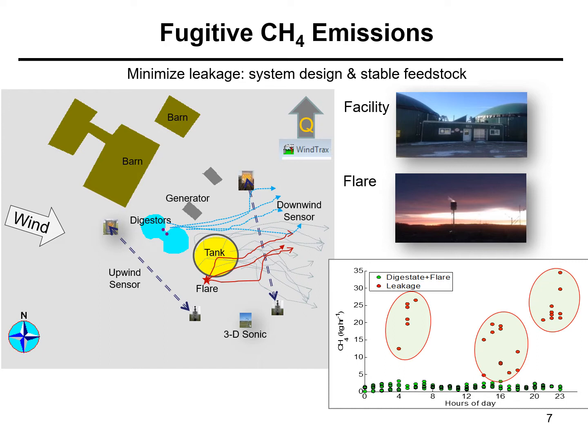Under normal conditions, these are the methane emissions from the whole facility, but sometimes we get very high methane. And those times relate to leaks from the facility through venting and sometimes through flaring, even if the flare is not working correctly. But most of the time, the emissions are low, and some facilities have very little leakage because of the way they're designed. Other facilities seem to have higher leakage. So it's important to design the systems for low leakage and to have consistent feedstock to maintain stable gas production.